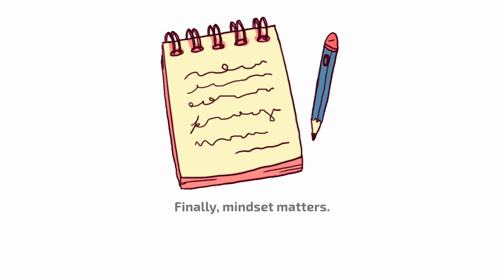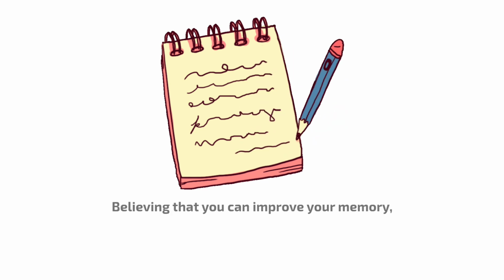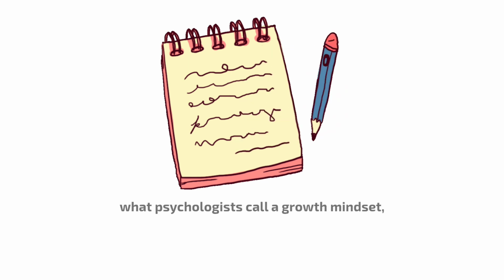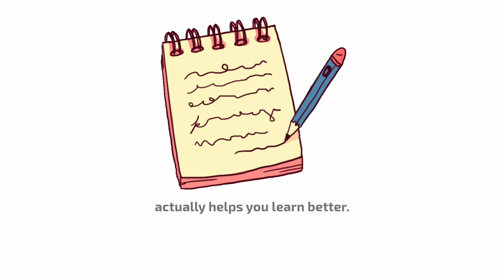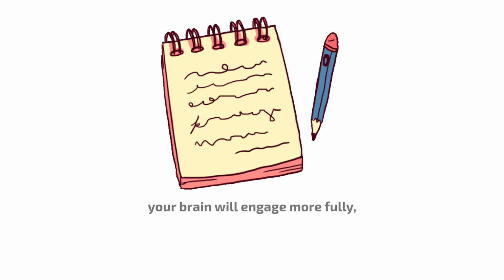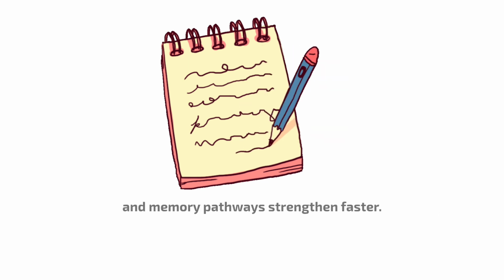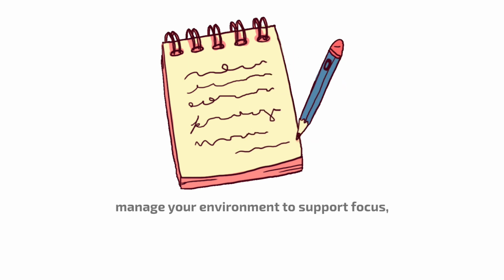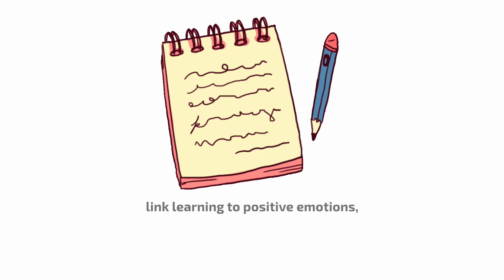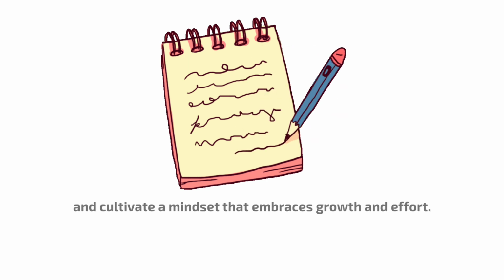Finally, mindset matters. Believing that you can improve your memory, what psychologists call a growth mindset, actually helps you learn better. When you approach learning with curiosity and confidence, your brain engages more fully, and memory pathways strengthen faster. So to maximize memory, manage your environment to support focus, link learning to positive emotions, and cultivate a mindset that embraces growth and effort.